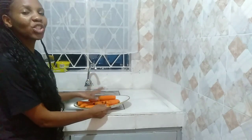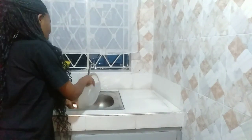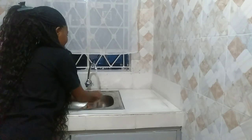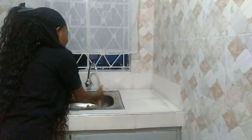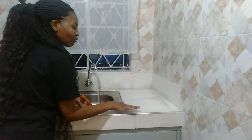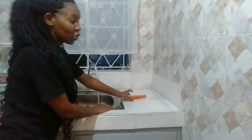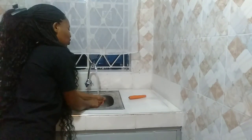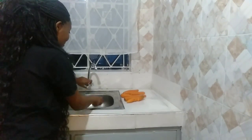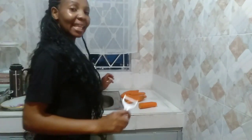The first thing is to wash them thoroughly with running water. Make sure they are super clean. You can see this one, super clean. And I've washed this working top, so we shall be using this one for today. And yes, we continue with the washing. So we are done washing them, and the next step is to peel them.